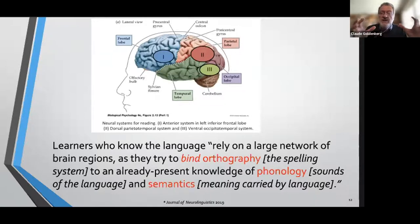But this is the nut of the matter. This is what happens when the brain is learning to read. There's a binding, a connecting of orthography, the spelling system, phonology, the sound system, and the semantics carried by the language. That's the foundation of reading. That's what needs to happen in the brain.